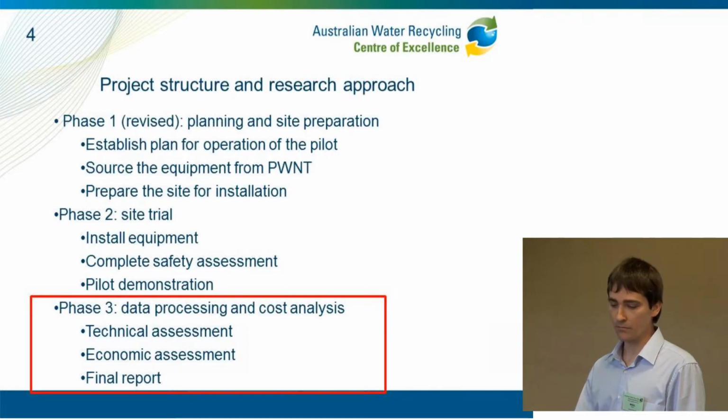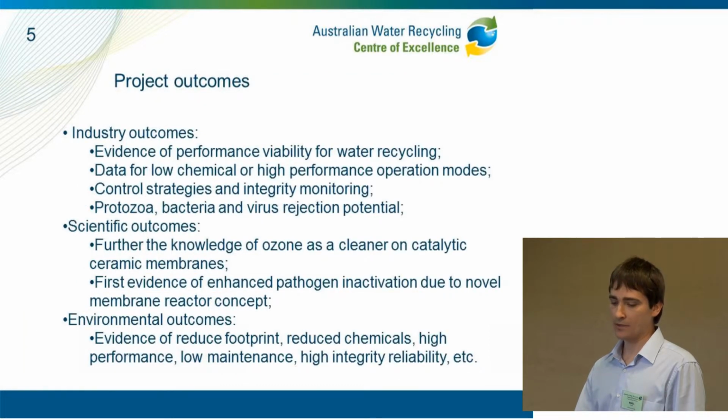So in terms of the outcomes, from an industry perspective, there's evidence of the performance and the viability for water recycling, so that's been shown. We have the data for the low chemical and high performance operation modes, which seem to be 2 of the main potential opportunities for the technology. We've also got value on integrity monitoring, and the pathogen rejection potential for the technology, which I guess is a first for the technology.